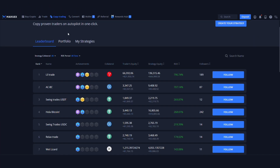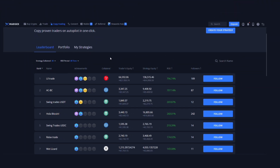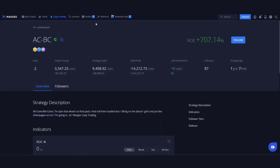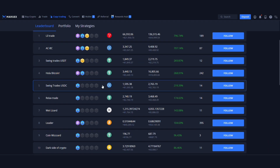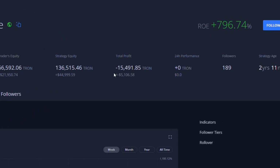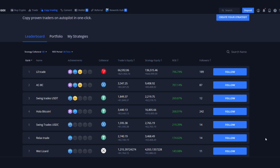On the platform, traders create strategies. You, as a follower, choose a strategy and allocate your funds to it. The trader opens and manages positions. You don't need to do anything manually. You can also follow multiple strategies to spread your risk. This is one of the core benefits of a copy trading platform. And traders only earn a success fee when the strategy is profitable. So the question, is copy trading profitable, really depends on which strategy you choose.